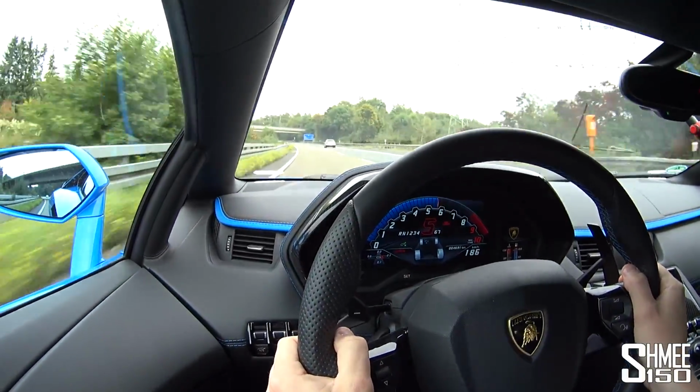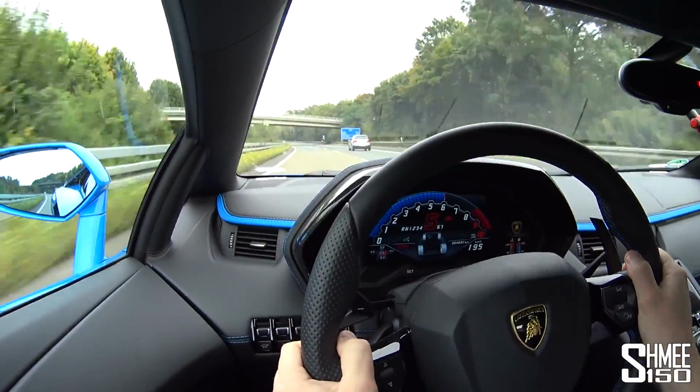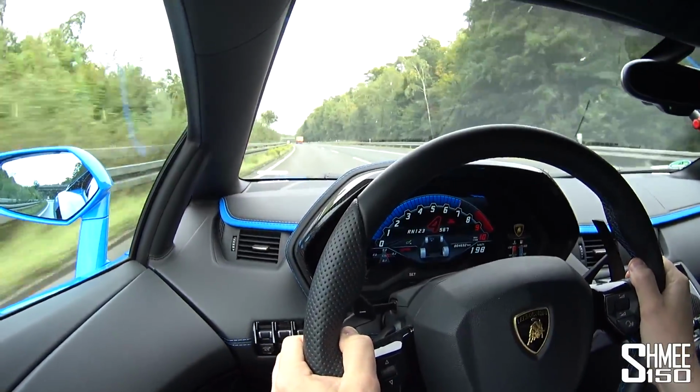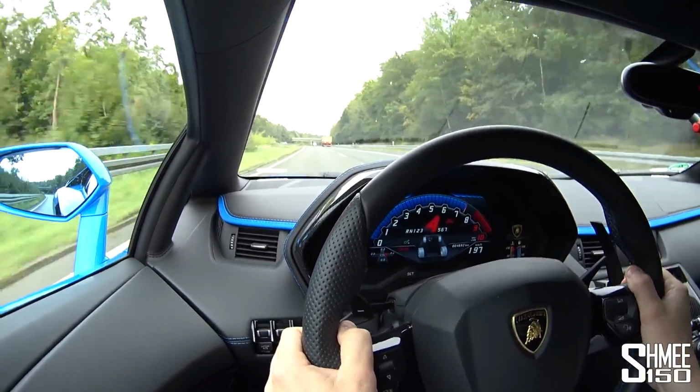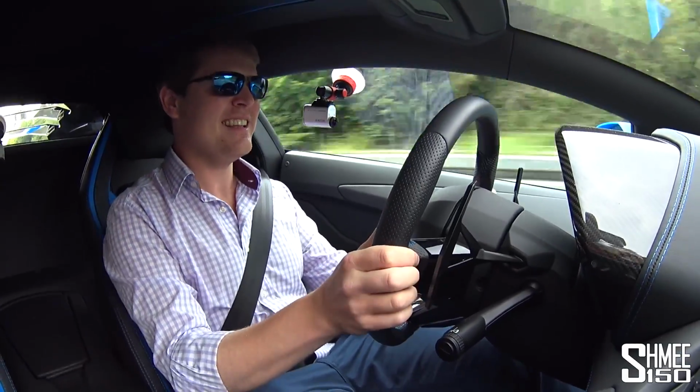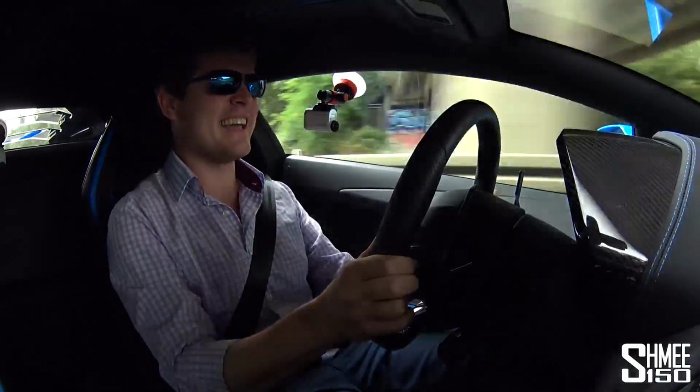You have to love the Autobahns. The fact that you can come straight out onto a road and just experience a car like this, doing this. Whoa, that shift! That is a violent kick.